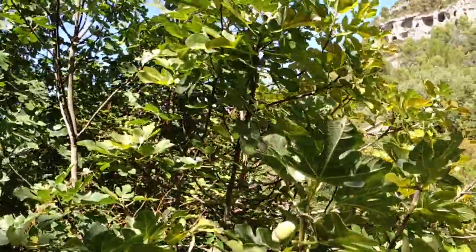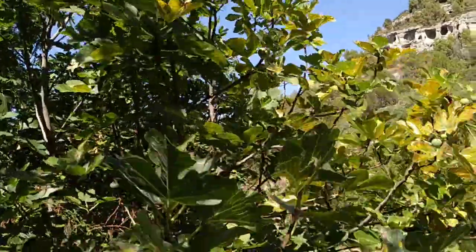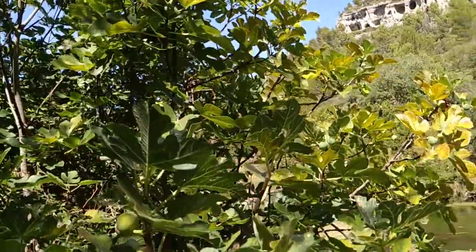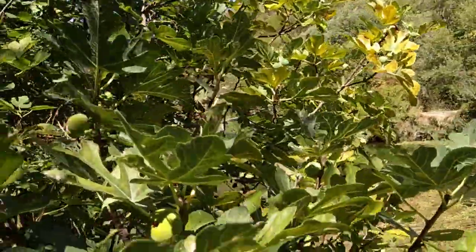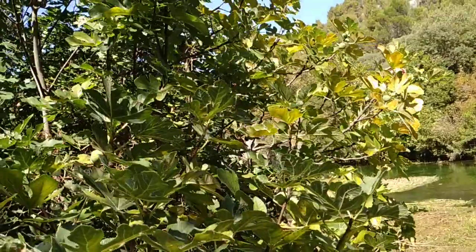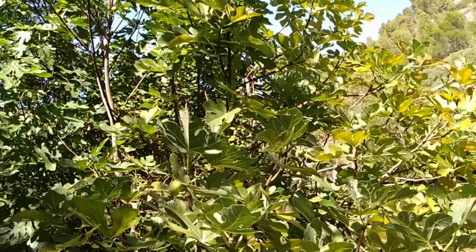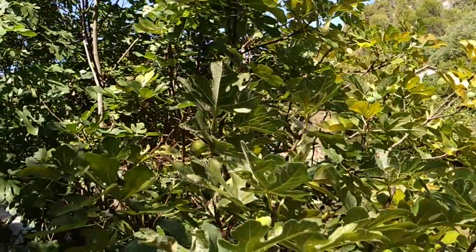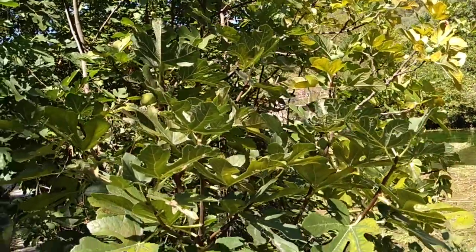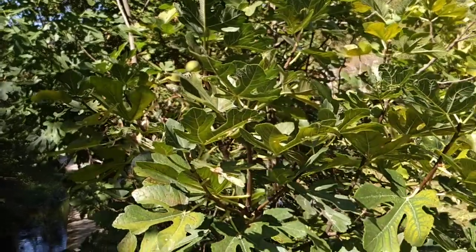And here, the fig is not really native to southern France. We don't know exactly what areas of the Mediterranean and Middle East it's native to, because humans have used it for thousands of years. Actually, there is some verse in the Bible which says that if you have a fig tree, an olive tree and a grapevine, then you have everything you need and you are basically a lucky man. So nowadays we don't know the real origin of the wild Ficus carica. We just know that man brought it to southern France.